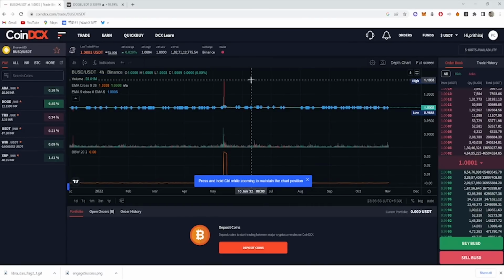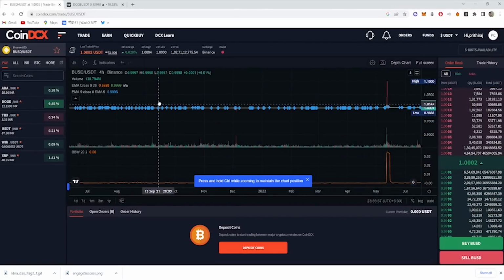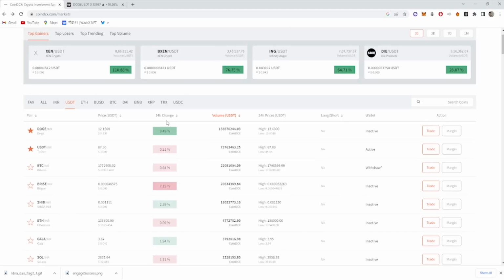That may be a mistake. As you can see, all the time it's so still. Many people buy BUSD and use this pair because you get a little bit of tax fee off by this.